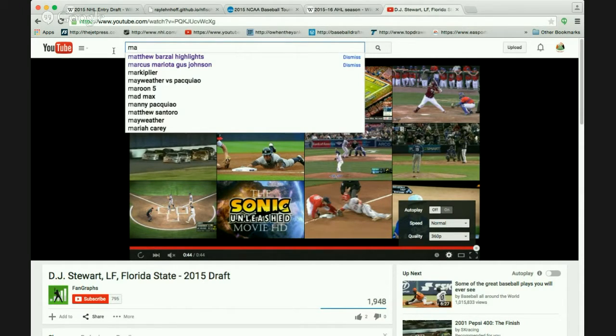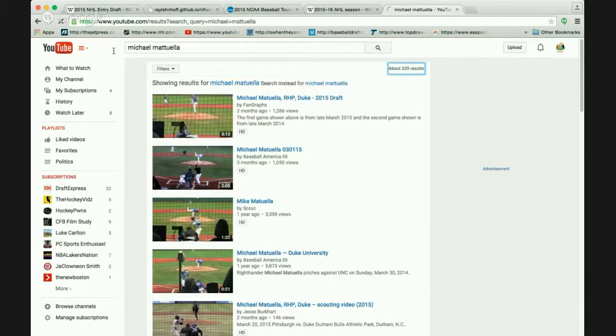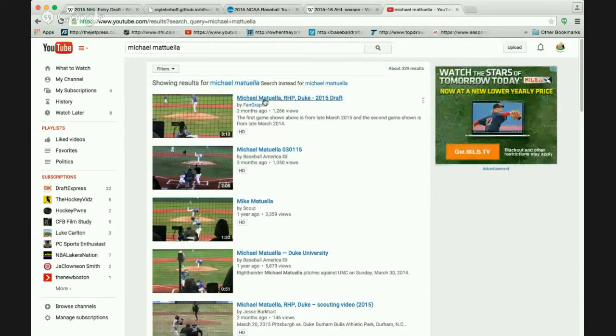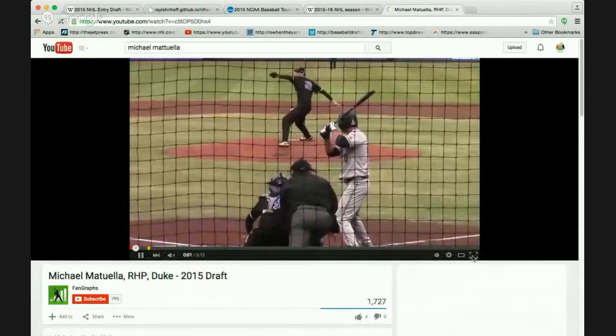He did not pitch in 2015 because he tore an ACL and had Tommy John surgery. So the first game is from March 2015 and the second game is from March 2014.